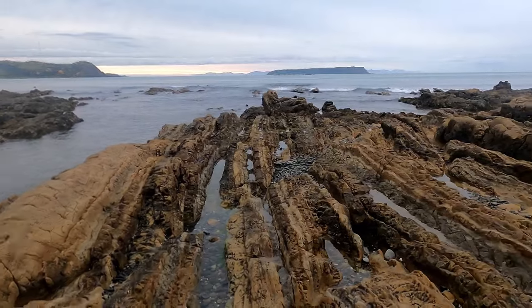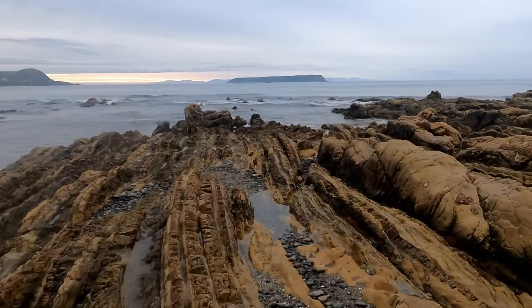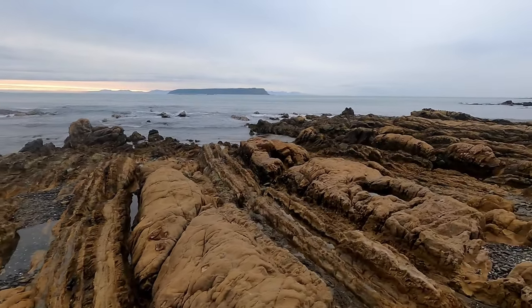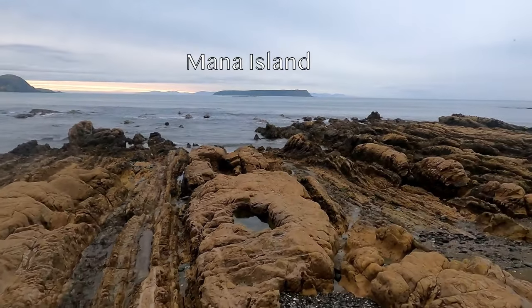So welcome to Plimmerton on the south coast of the North Island, New Zealand. I've been here quite often and every time I come there's photographs to be made everywhere. We've got these incredible rock formations and they all lead out to that island there. That is Manor Island. It's just a stunning location.